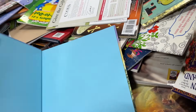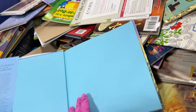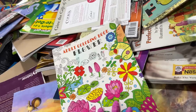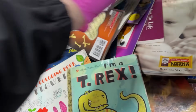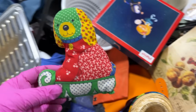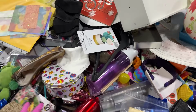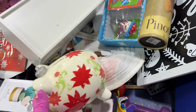Christmas. Everyone's invited to Christmas. Coloring book. Golden book. Princess and the Frog book. Oh, tons of kids' books. We're getting to the end, guys. Unless they're gonna put new bins out. This is all she wrote.